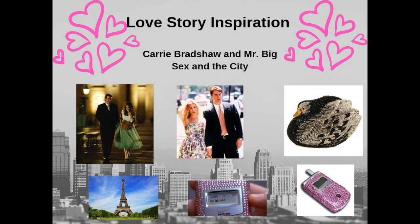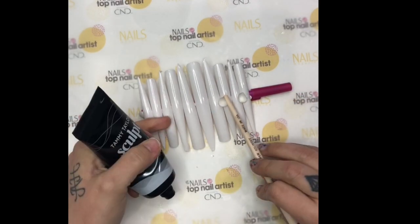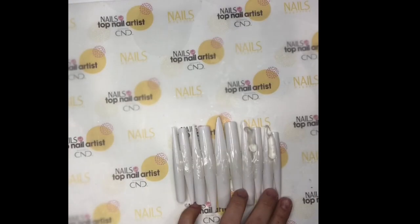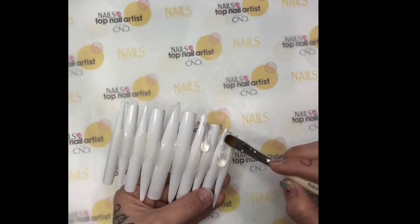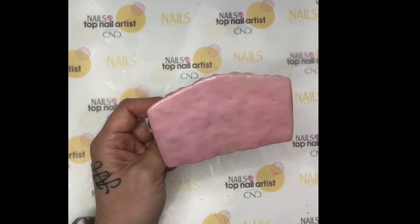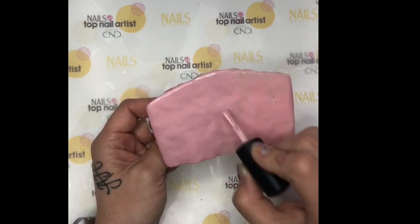My love story inspiration for this challenge came from Sex and the City's Carrie Bradshaw and Mr. Big. To start this design, I placed 10 nail tips side by side and used natural clear sculpt to fill in all the gaps and make it an even canvas. Using the Shape It Up liquid, it allowed me to mold the sculpt exactly how I wanted. Then I filed and shaped my 10 tips to an even canvas.